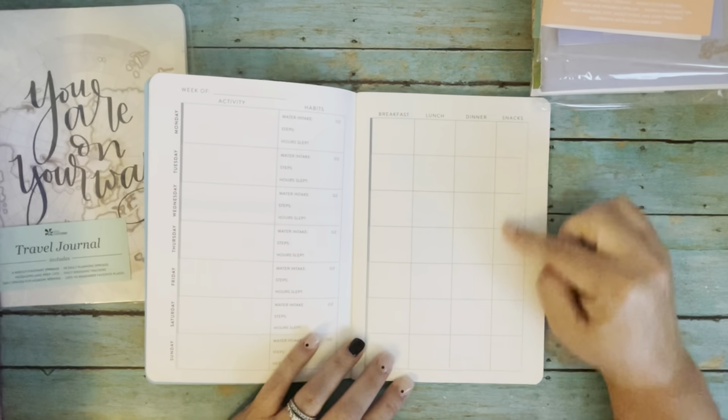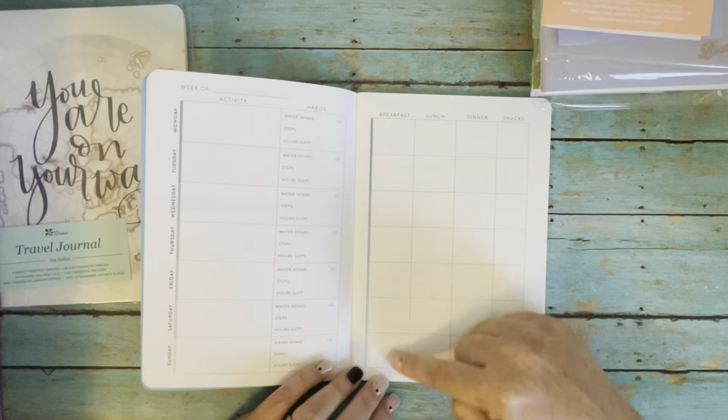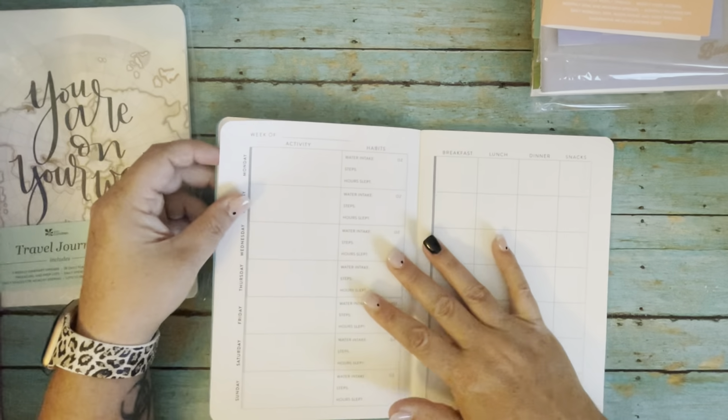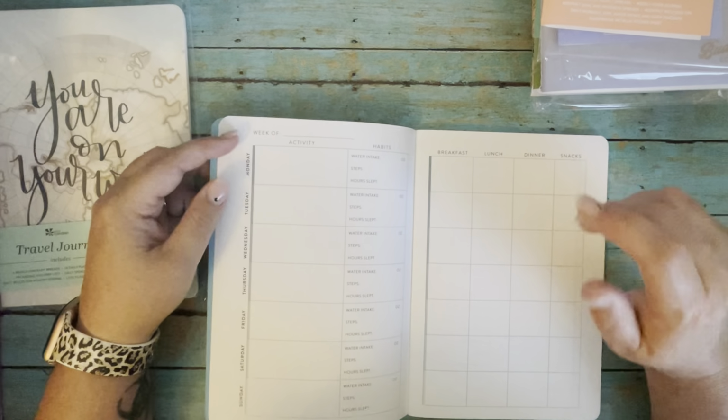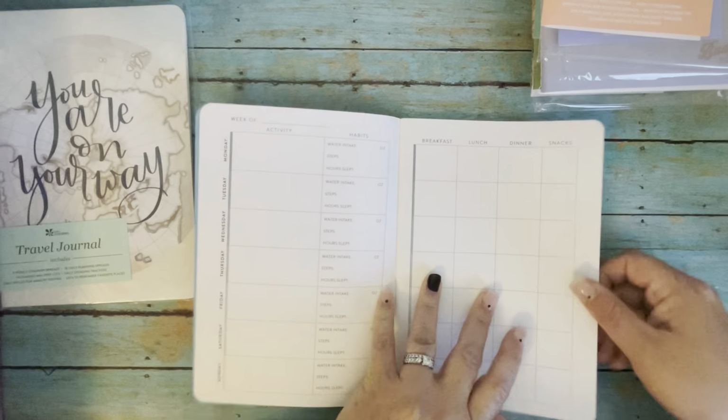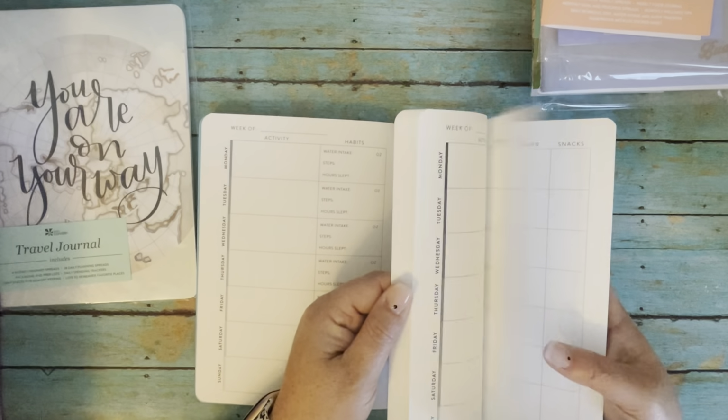Over here has your meal plan just for you. So it's your personal meal plan: breakfast, lunch, dinner, snacks. This is going to last you 6 months of weekly spreads.